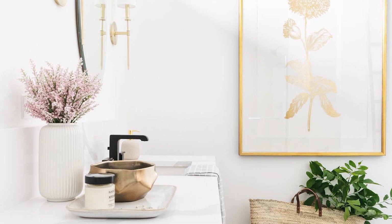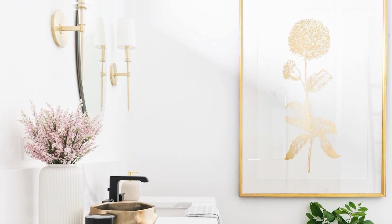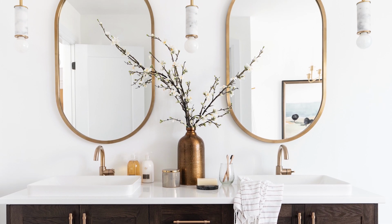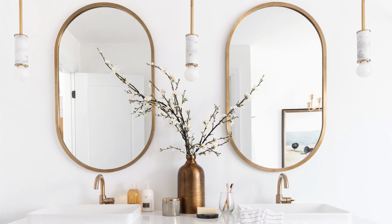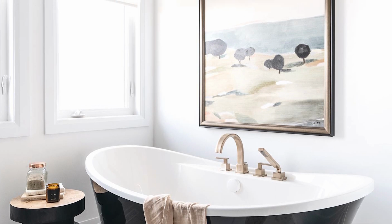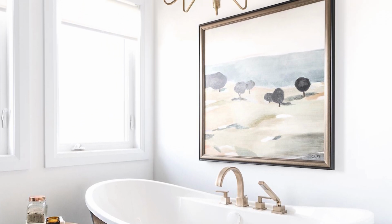I typically, again, just put eggshell in my bathrooms. We have proper ventilation in there, and that should be suitable for most applications. If you live in an older home or you feel like your bathroom just doesn't have great ventilation, you may want to up the sheen level on your walls. It will give you more washability and wipeability, and you won't see those streaks on your walls if you've got a lot of humidity buildup in your bathroom.